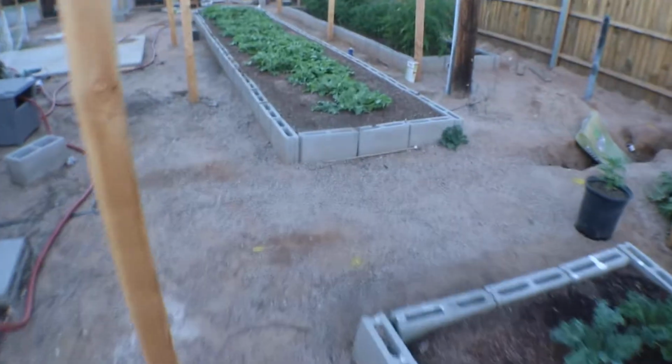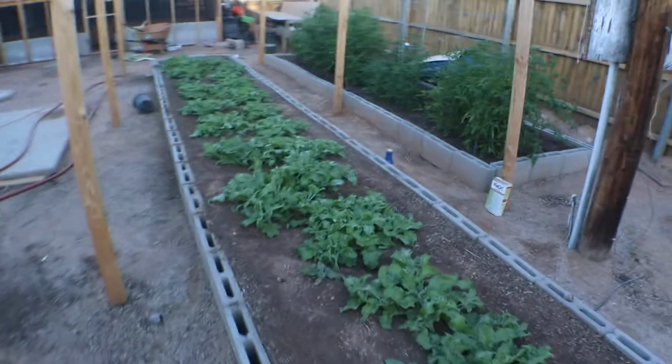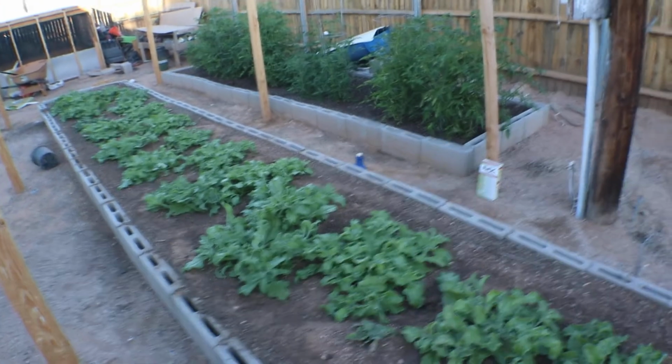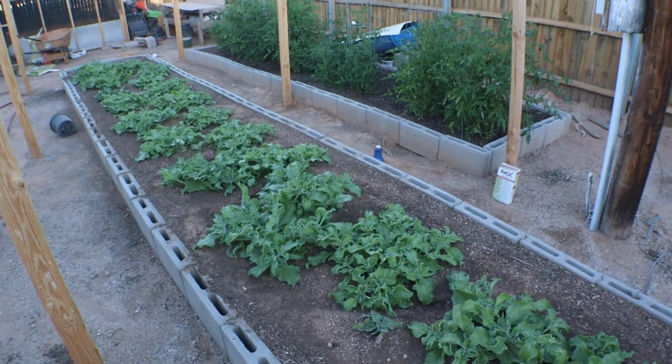So yeah, just a quick update to the garden. Look at those tomato plants just overtaking the whole thing. Oh man. Some years we don't even get frost in Arizona, so we'll see how long I can keep those guys going.